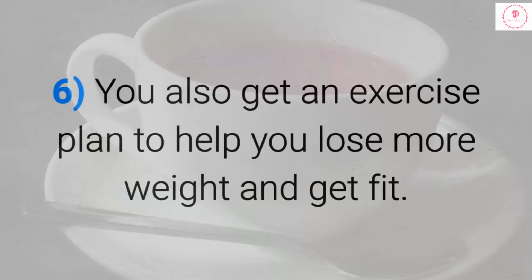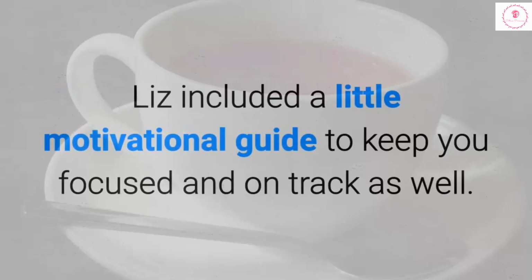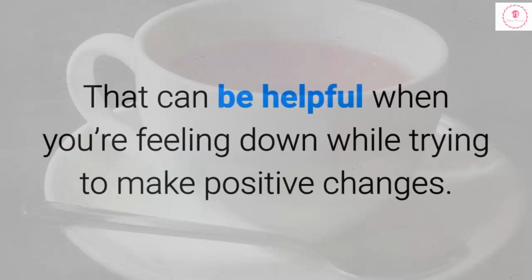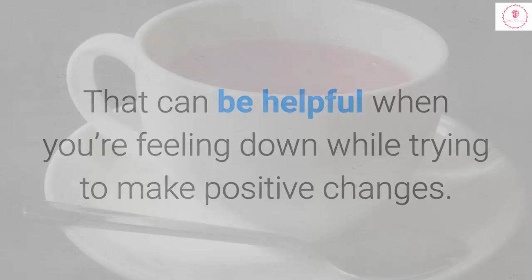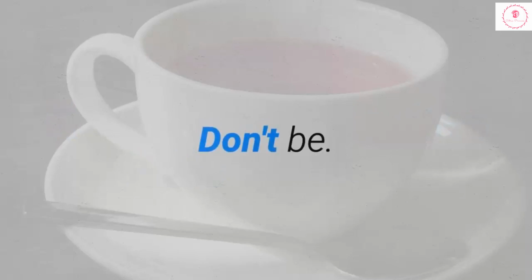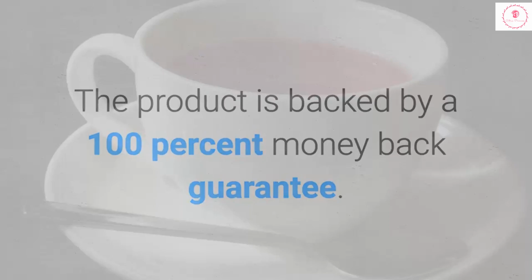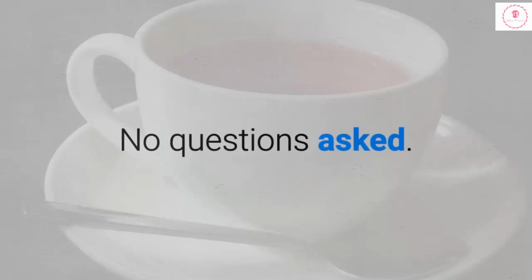You also get an exercise plan to help you lose more weight and get fit. Liz included a little motivational guide to keep you focused and on track as well. That can be helpful when you're feeling down while trying to make positive changes. Worried that the Red Tea Detox is all hype? Don't be. The product is backed by a 100% money-back guarantee, no questions asked.